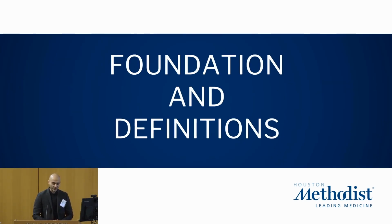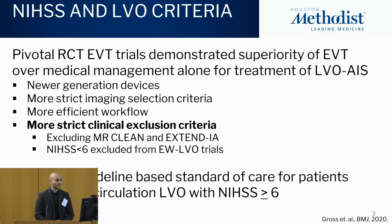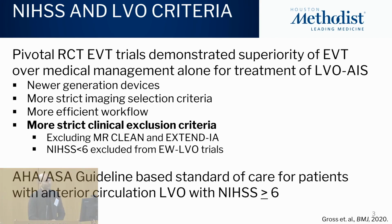So before we go into further details here, let's talk about foundations and definitions of what low NIH is, what LVO criteria are. Dr. Huang briefly mentioned these pivotal RCTs that defined what to do in patients with large vessel occlusions based upon their degree of severity of symptoms. These trials demonstrated superiority of thrombectomy over medical management alone in these stroke patients with large vessels, but they're defined by a very certain trial design. There were newer generation devices used for the thrombectomy, more strict imaging selection criteria, more efficient workflows where there were not as many delays in taking patients from imaging to angio and subsequent intervention.